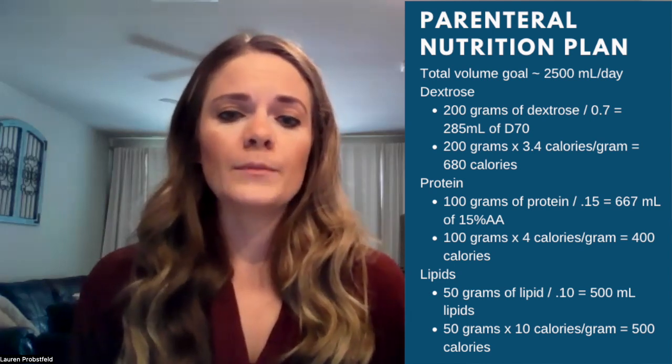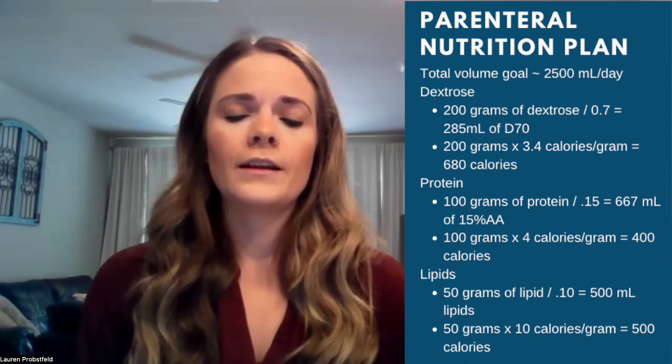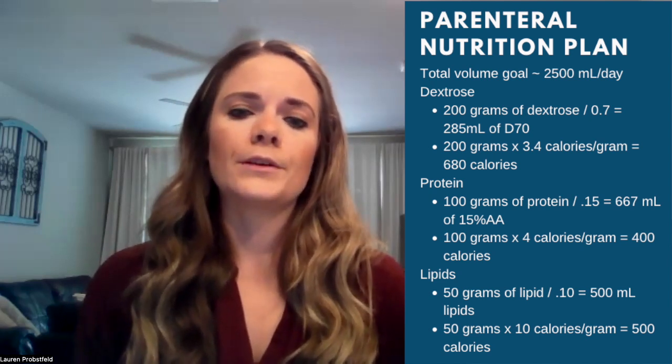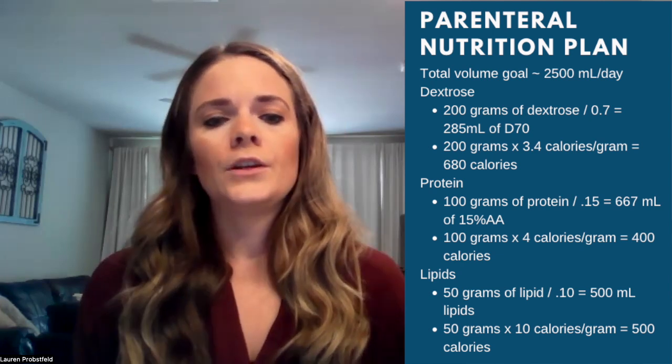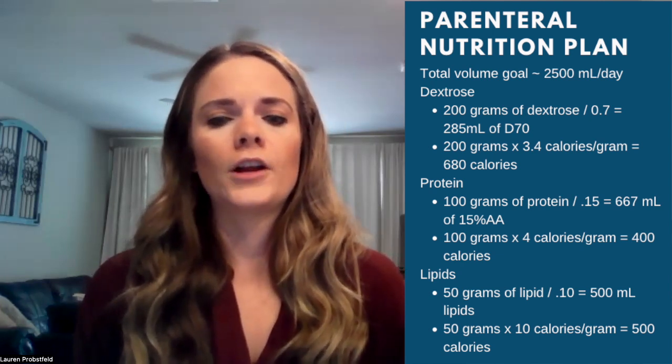So if you take 100 grams of protein and divide by the amino acid concentration, 0.15, that gives you 667 mils of 15% amino acid solution. You can take your 100 grams of protein, multiply by 4 calories per gram, and get 400 calories.